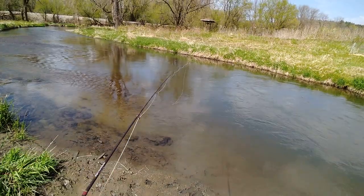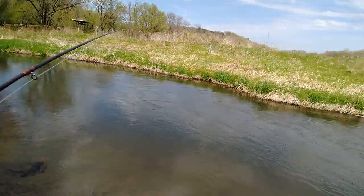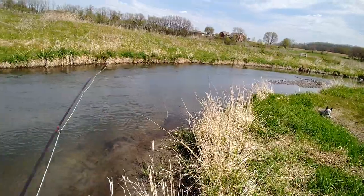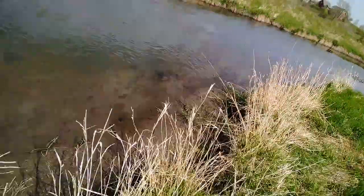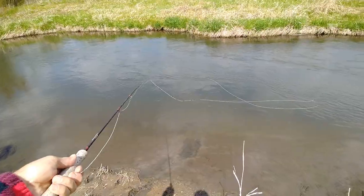Look at this. 12-foot rod gets all the way to the other side of the river effortlessly with a single-hand cast. You can do a roll, roll it up. And now I just covered literally with a single line. Watch this. Let me get unstuck here. You guys are going to watch with only two rod lengths out.